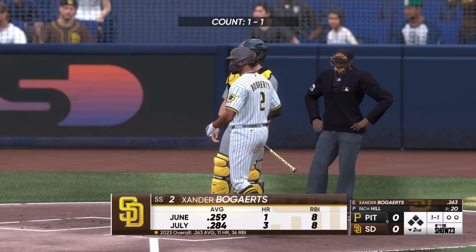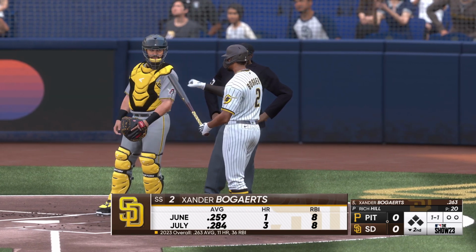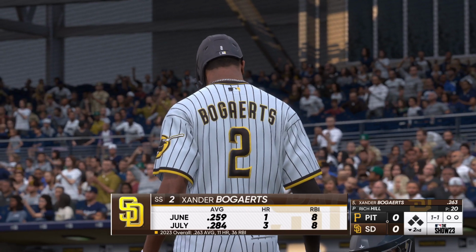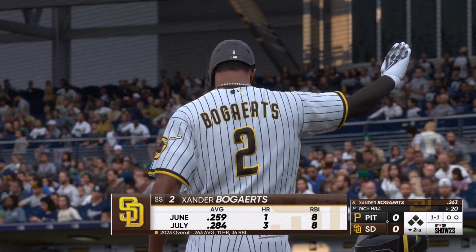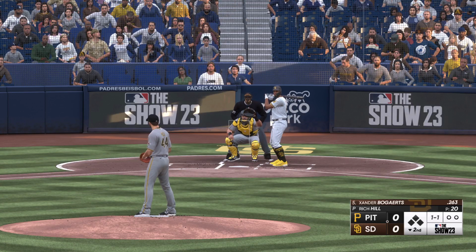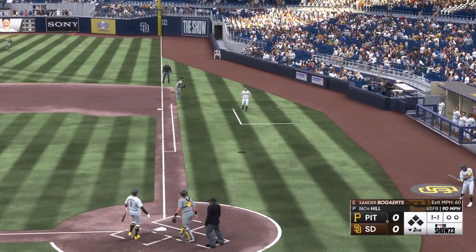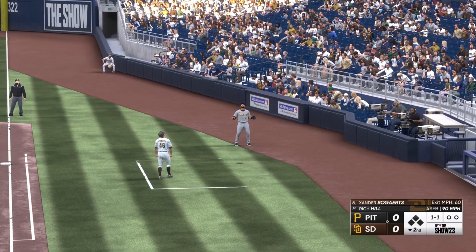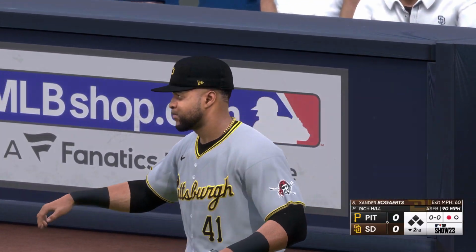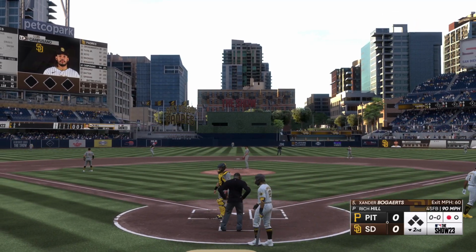And here is Xander Bogaerts. His split numbers between June and July there. Xander Bogaerts. The pitch. This one popped up. Foul ground, first base side. Bogaerts retired. One away. Good hard fastball up in the zone right there. They look really good coming in, but so hard to get on top of as a hitter.